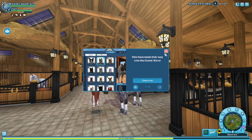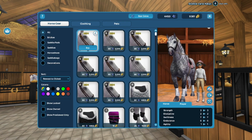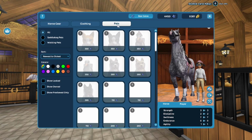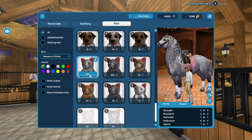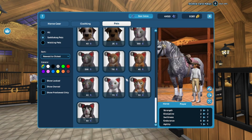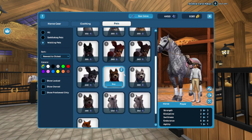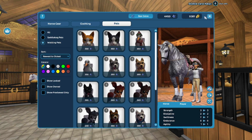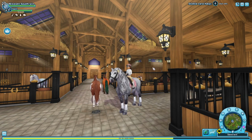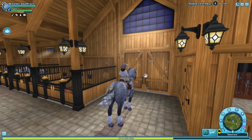Also, pets have made their way into the global store. So when you click on the global store, there's now a pets tab and you can find literally every single pet to ever exist. Like, I can buy old pets without having to run around and find them, and then we can also get these running pets. I feel like there's more, but I don't know. But yeah, pets are here, and that makes it so much easier for us to grab pets.